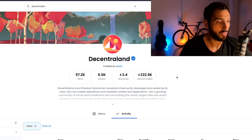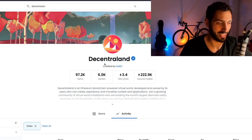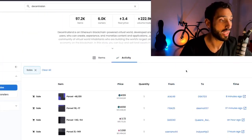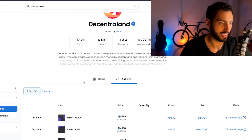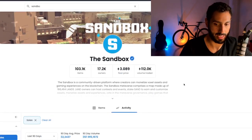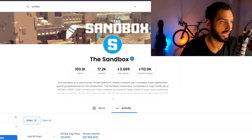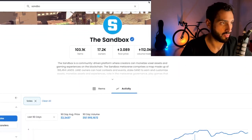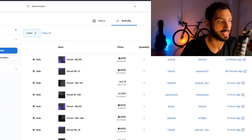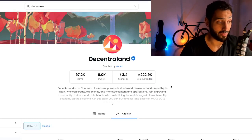So one of the things that I want to bring your attention to is the fact that when we look at the Decentraland here on OpenSea, we lack the typical chart that describes the volumes and price, right? So if we go, for instance, on the Sandbox, immediately we see a chart that tells us how the price has been moving, how the volumes have been moving, and so on and so forth. But data around price for Decentraland is not as easily available, or at least it's not available on OpenSea, which is virtually where everyone is looking for data.